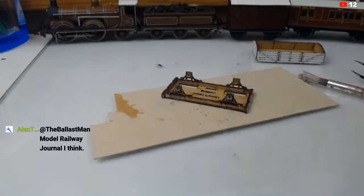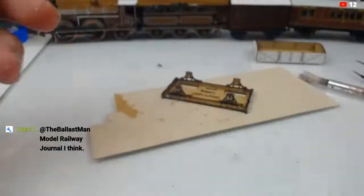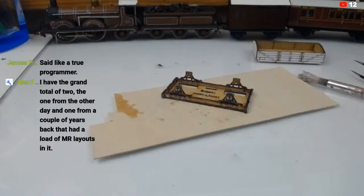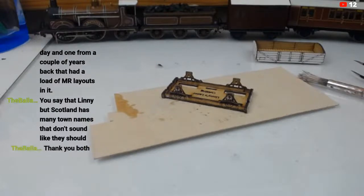My MRJ collection goes all the way back to the very special issue 0. Because, you know, everything good should start with a number 0. All the best things. Model Railway Journal. It is indeed Model Railway Journal. Said like a true programmer. Indeed, James. And MRJ is still independently owned and printed in a living room.